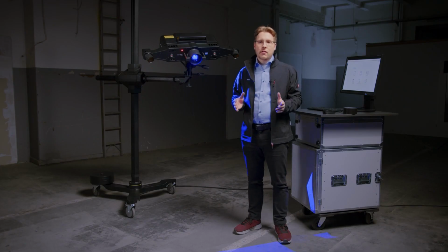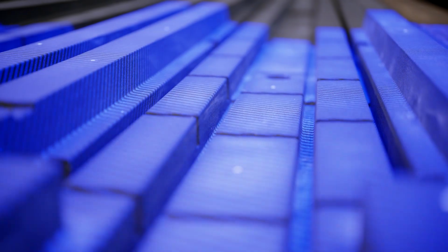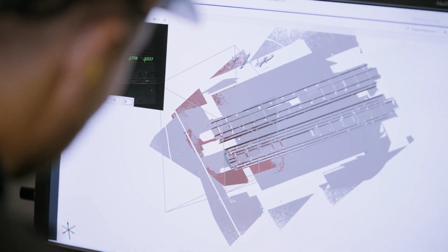With a single scan, ZEISS ATOS LRX captures up to 12 million independent measurement points and 3D coordinates. This corresponds to a grid of 0.5 millimeters. This allows a complete 3D model of a complete component to be scanned and analyzed in a remarkably short time, including the free-form surfaces and the geometry elements.